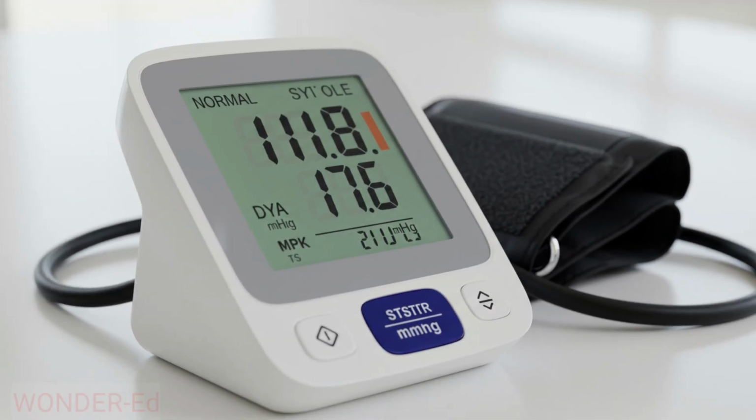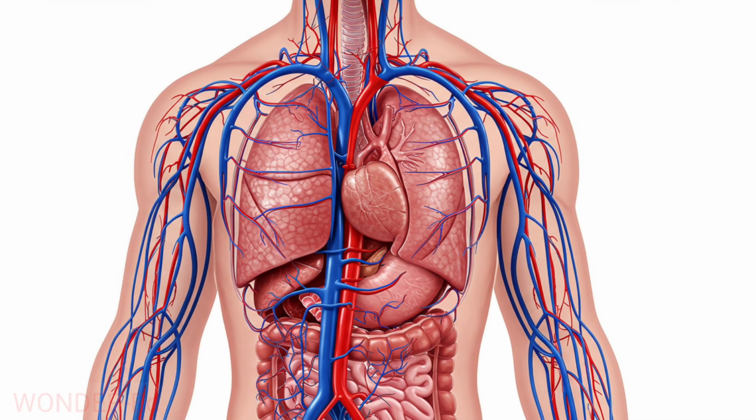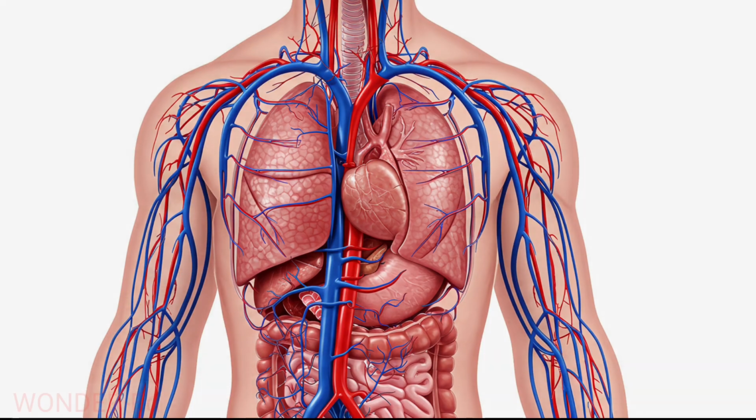In a healthy person, systolic pressure usually ranges between 90 and 120 millimeters of mercury and diastolic pressure between 60 and 80. Together, a typical healthy reading is just under 120 over 80. Blood travels throughout the body's landscape via the vessels of the circulatory system.